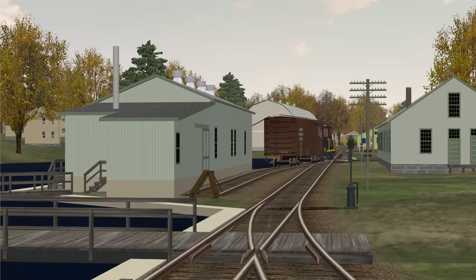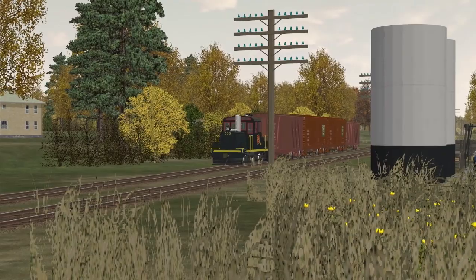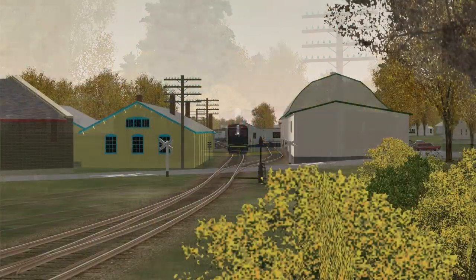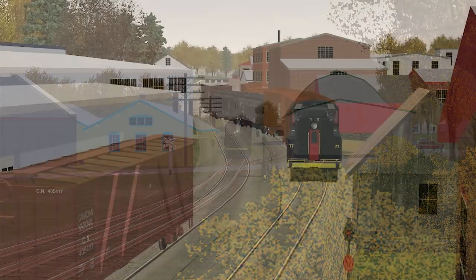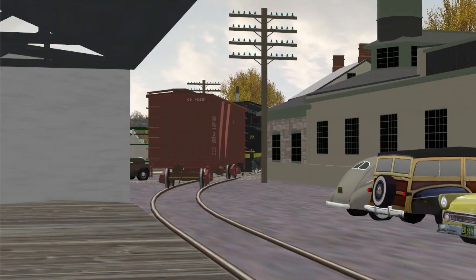As with the Fonda, Johnstown, and Gloversville, all of the industries are custom built for this route. The scenery is very well done, and the frame rates are generally high, although they do dip lower when entering Gananoque. As you navigate your train through the town, you can see how integral this little railway was, weaving between buildings and across streets to reach the different mills.